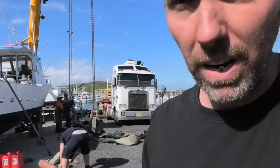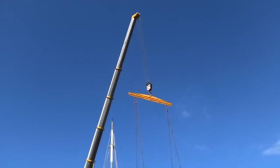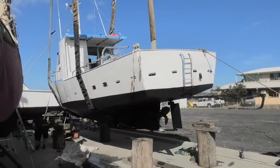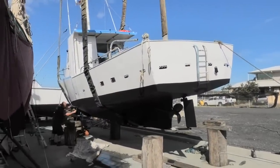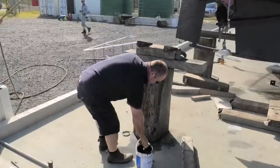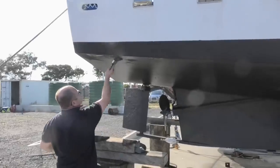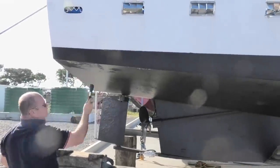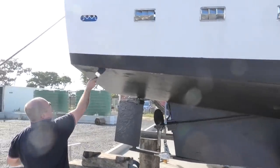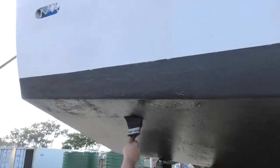Sorry if there's some noise, but the crane's just getting ready to put it back in the water now. Can't get the engine started at the moment, but we can deal with that on the water. Dave's just painting up the last little bits of hull where the antifoul missed because of the blocks it was sitting on. Does it really matter what way it goes in the water? No, preferably bow to the left. Facing the north. Yeah. Just hold your brush and let it swing.